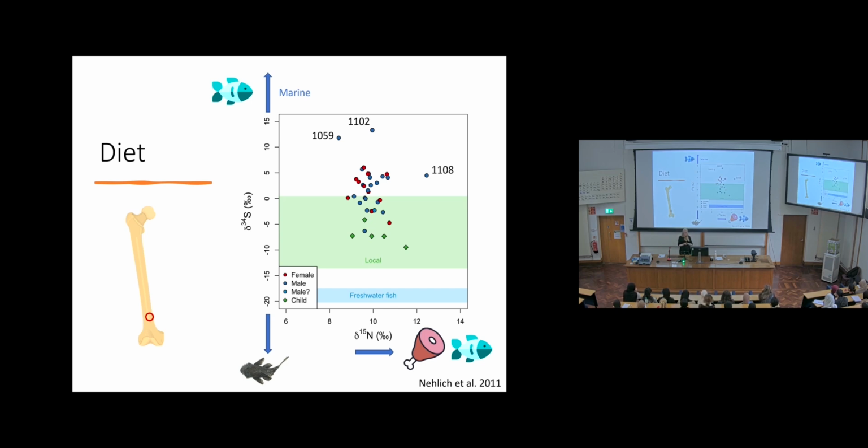What's also really nice is that we've got an idea of what the local sulfur isotope value is for the region, for Oxfordshire. And all the green diamonds are children from the site. They all plot within that, so it suggests that they all grew up in the local area, which makes sense. But about half of the adults don't have local sulfur isotope values, and it suggests that they had a local diet for the entire period before their death.